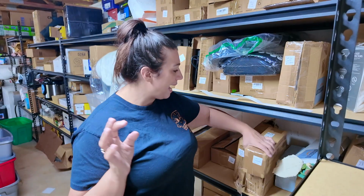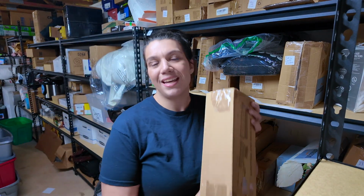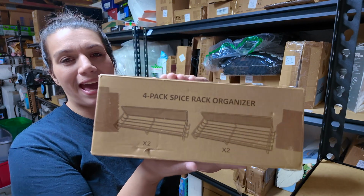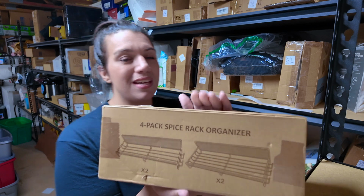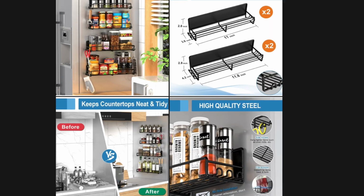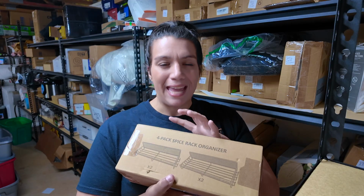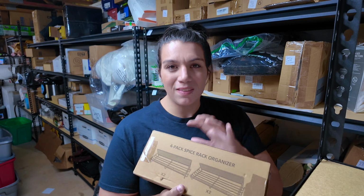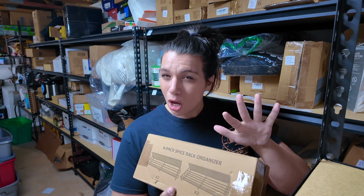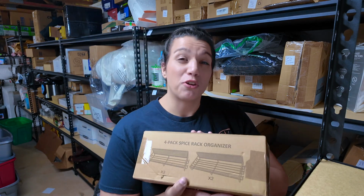This was the last item that I got, I think. No, there's more. Just kidding. It's not the last. It's another $2 item. It is a 4-pack spice rack organizer. These are so nice. They have a really super strong magnet on the back so you could put it on the side of your fridge. I think each rack holds like 8 or 10 pounds or something. That's how strong the magnet is. These are around $28, I think, on Amazon. I think I'll be able to sell the set of 4 for $13.